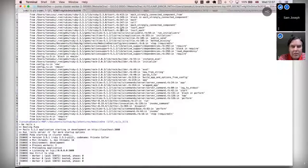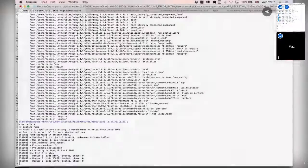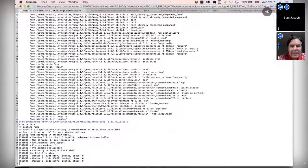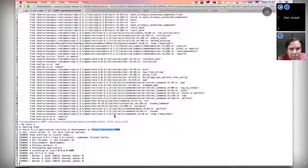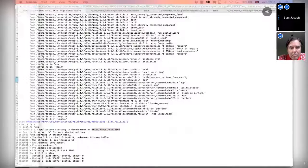You mean just removing polyamorous? No, just commenting out something from the environment.rb or something. Yeah, I backed out of that one actually. Oh, you did? Yeah, that didn't actually make any change to the error. Sorry, I thought it did. But it looks like I've actually managed to start the server now. We'll see what happens on the homepage.